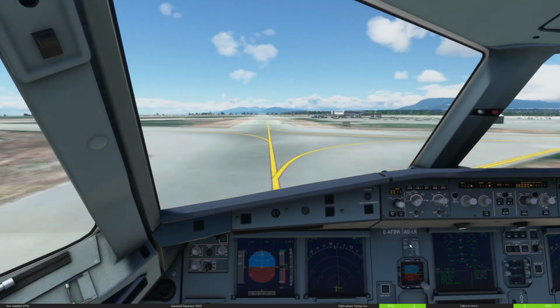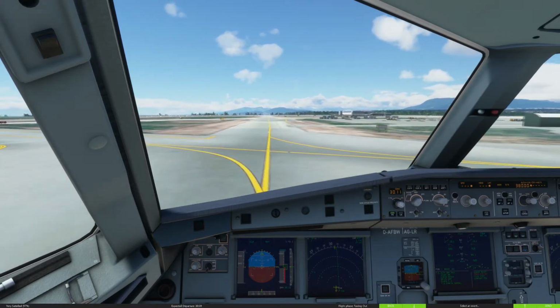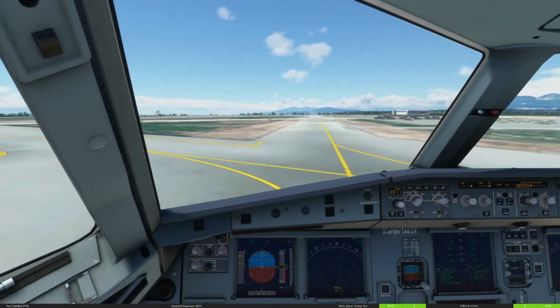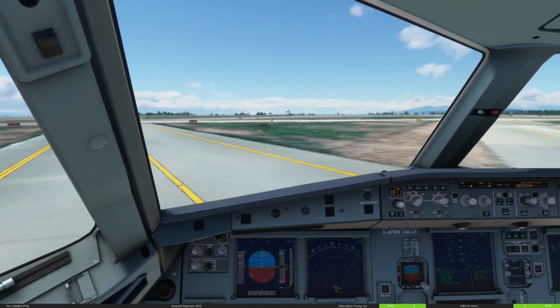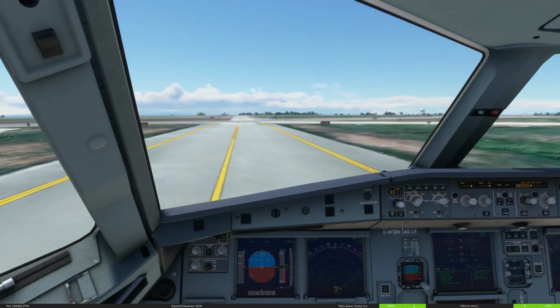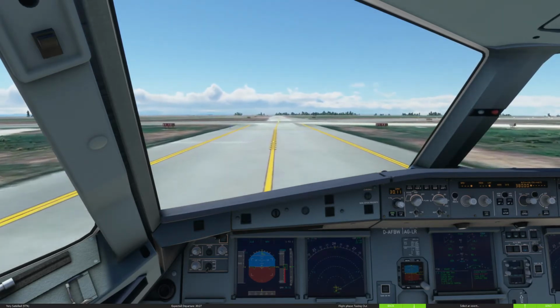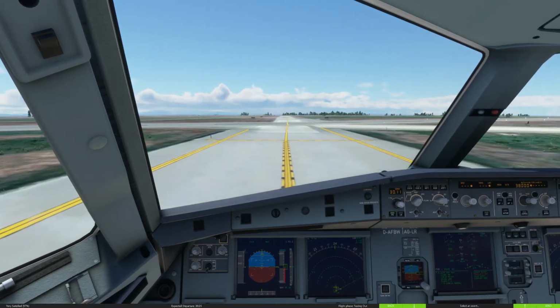Should get a good view of the mountains today. Now I have removed the add-on mesh for British Columbia, which I believe was causing all those hesitations and stuff when we flew in here. So we're gonna take a look at that. So there's 3113 not in use, so we're cleared to cross.